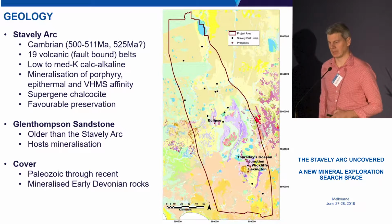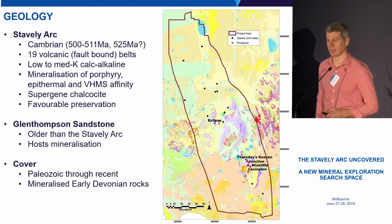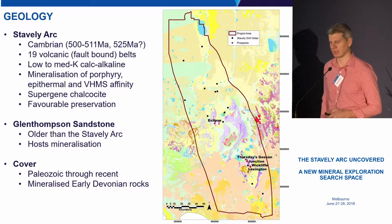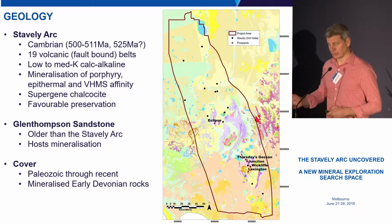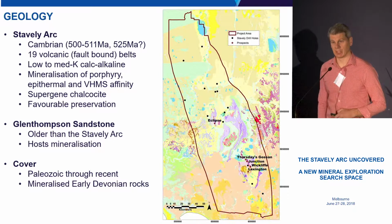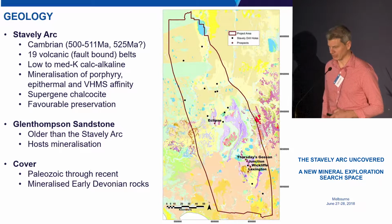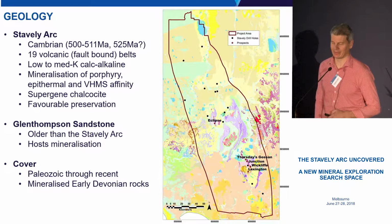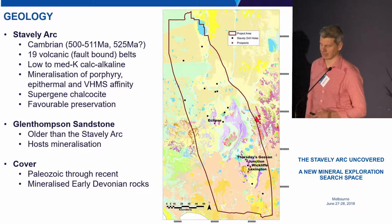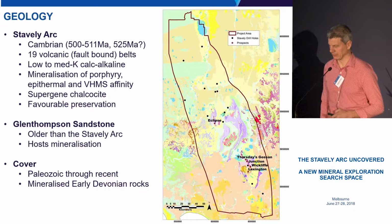but where they are exposed, there are a lot of mineral occurrences associated with them, mainly copper, and most of those are porphyry, VHMS, and epithermal affinity. So yeah, quite interesting. And also on top of that, a lot of them have supergene chalcocite in varying amounts associated with them. The timing of that is a little bit uncertain, but we'll touch on that a little bit later. The preservation looks pretty good from a porphyry environment, which is pretty hard to believe, given that it's an early Paleozoic system. But again, we'll draw on that a little bit later.